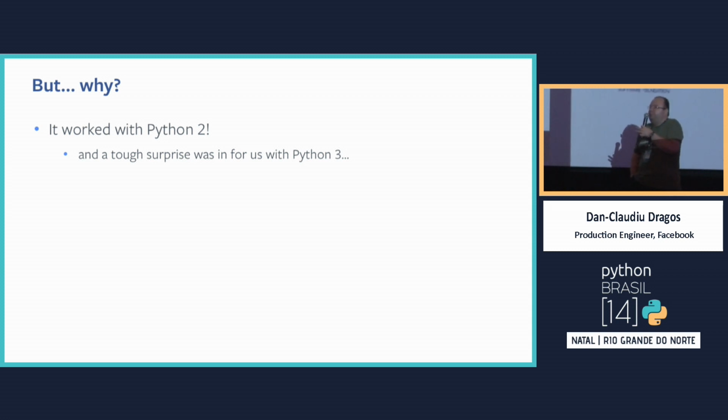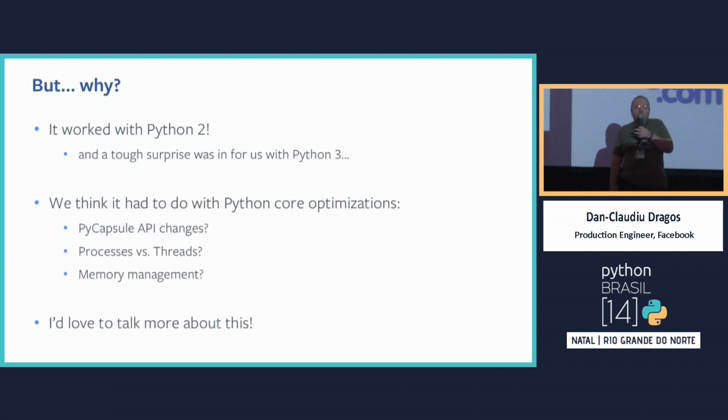But even after we went live with this, a question remained. Why was it even possible for this to happen? Because it worked with Python 2. There was no memory leak with Python 2, but the memory leak appeared with Python 3. Long story short, we do not know. We have our usual suspects, but we still do not know. If any of you knows more about any optimization in Python 3 that could have caused such things to happen, please do come talk to us.